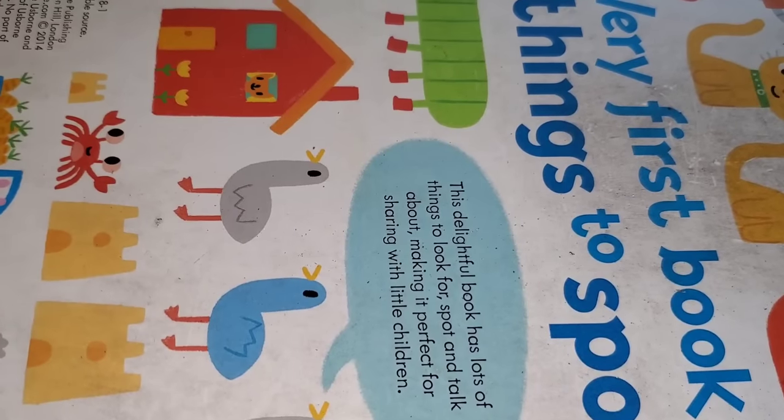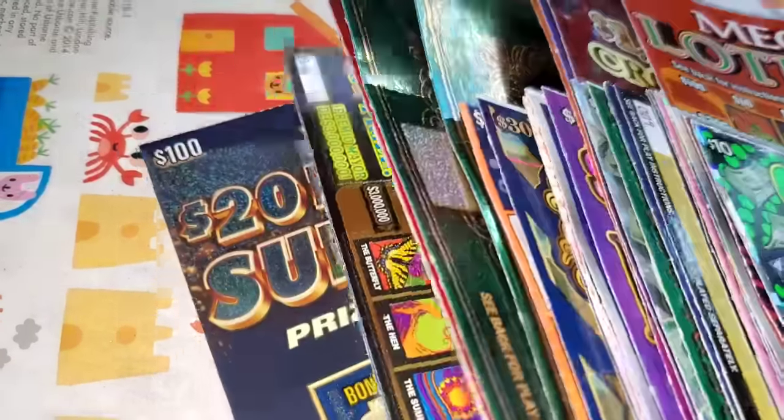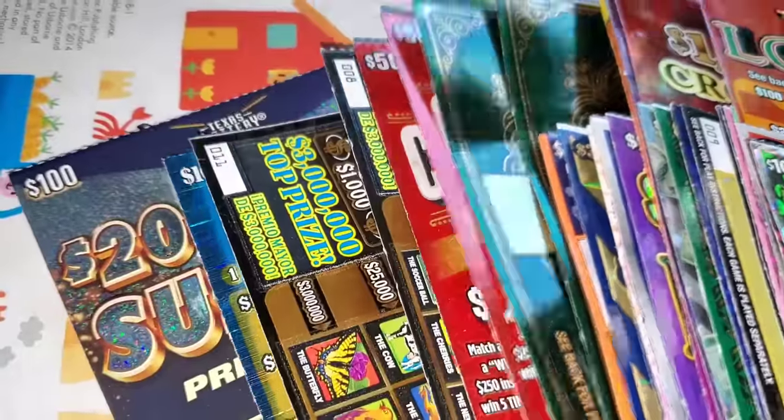I spent over $2,500 on Texas Lottery scratch-off tickets, and we got a big win. Stick around to find out just how big it was. Let's go! As promised, we are back, and we've got $1,000 in Texas Lottery scratch-off tickets.